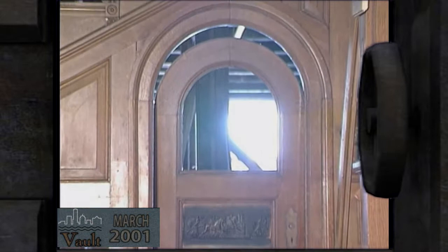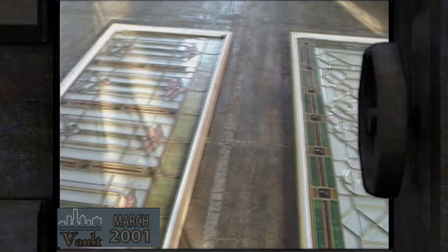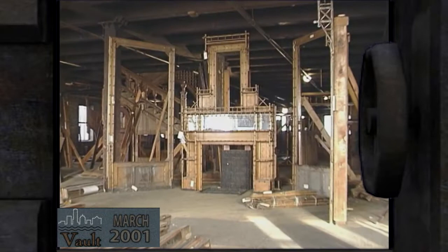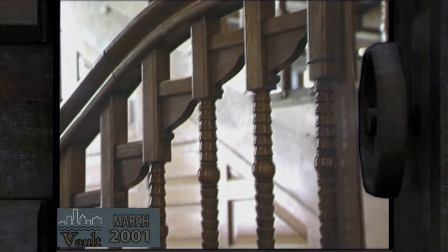We have leaded glass, we have bathroom fixtures, we have just about everything major in terms of fittings that would have gone into an old home. But of course the key to the collection, I think, is the very fine woodwork and also probably the very fine light fixtures that we have as well.